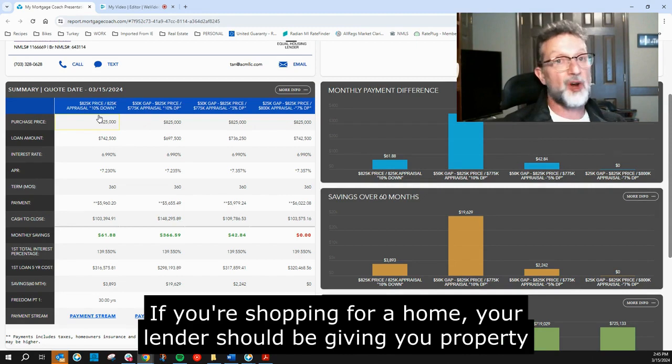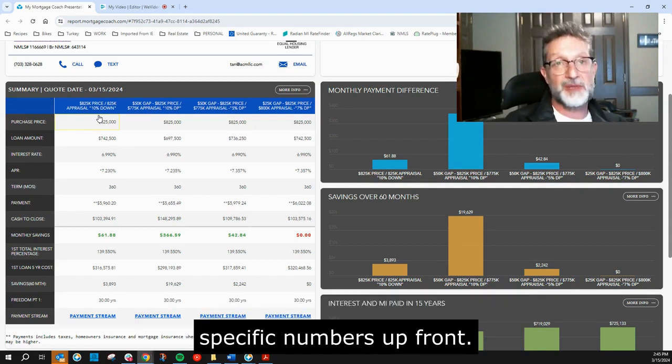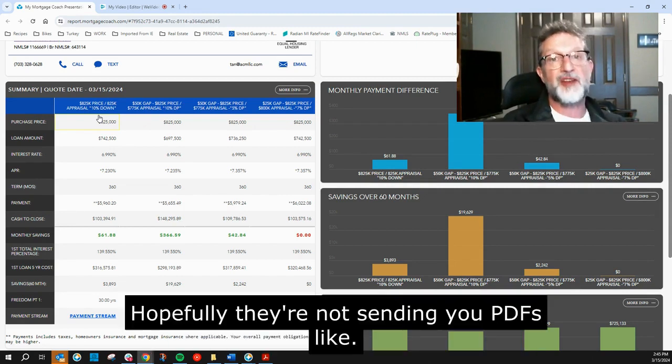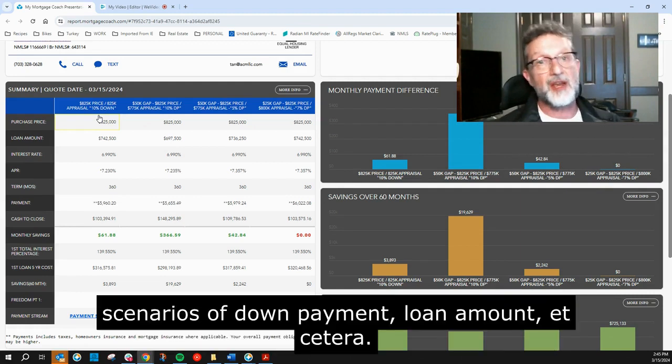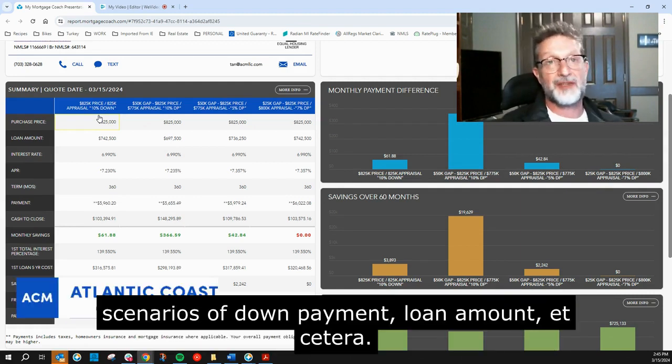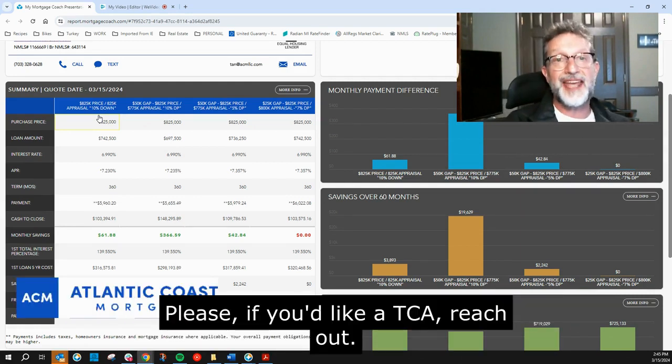If you're shopping for a home, your lender should be giving you property specific numbers up front. Hopefully they're not sending you PDFs like it's 2005, and they're giving you a total cost analysis to show you different scenarios of down payment, loan amount, etc. Please, if you'd like a TCA, reach out.